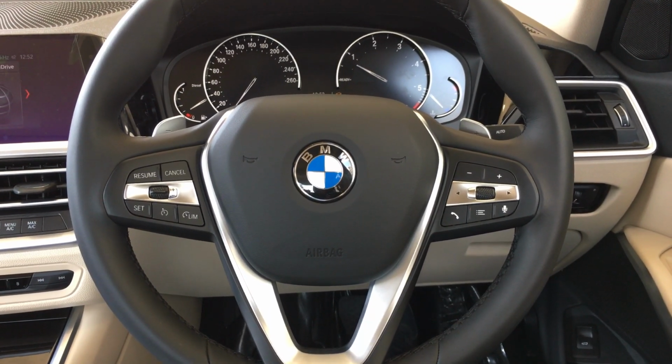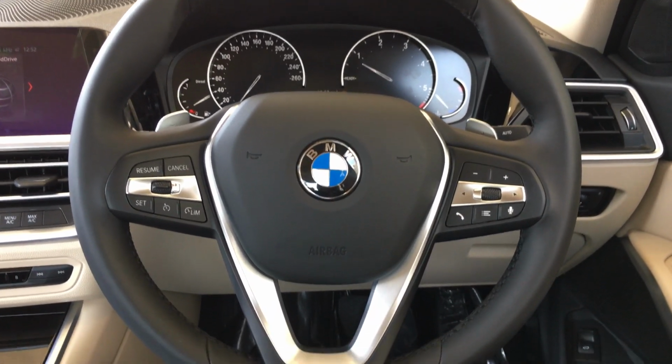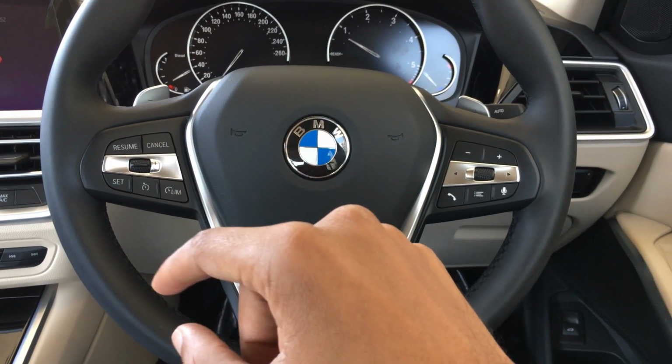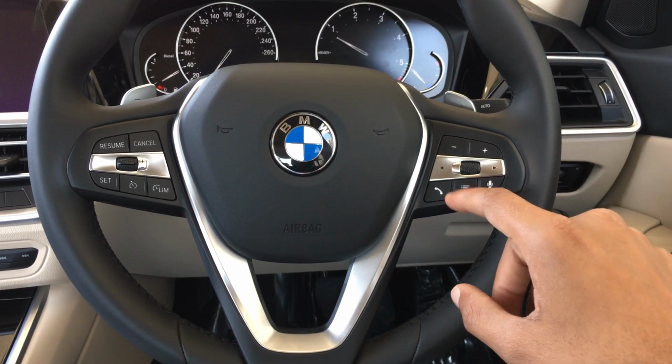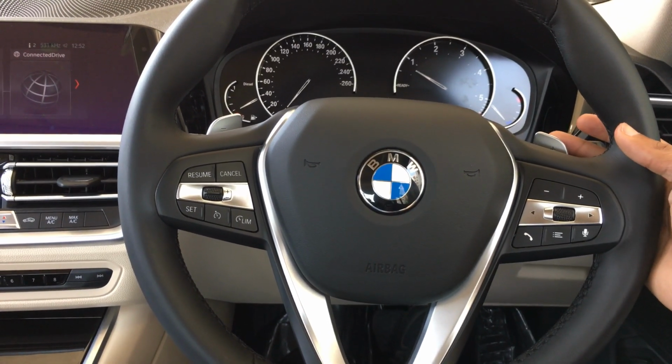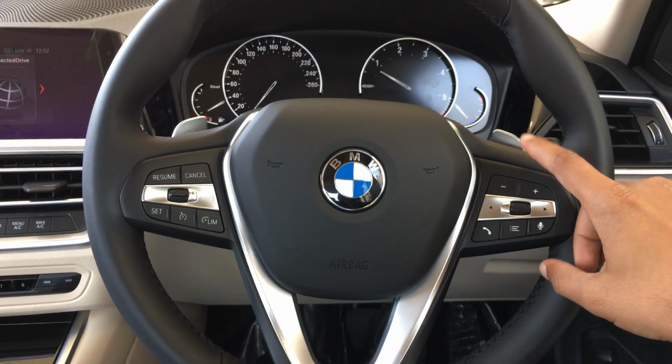Now, checking the interior of the car, this is a Sportline steering wheel. On the left-hand side you would notice the cruise control and speed limiter, and the right-hand side is completely for the media and phone controls. Just behind the steering wheel you have the paddle shifters, the left for downshift and the right for upshift.